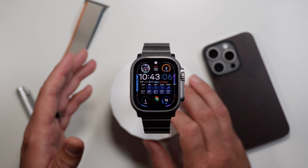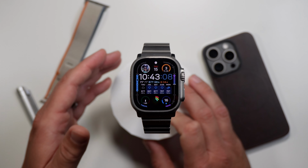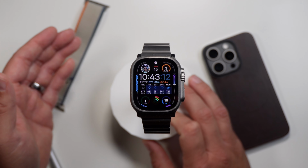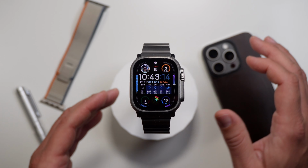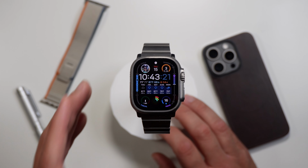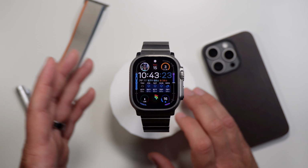One thing that I always recommend if you're having some weird issues with battery or different apps, always try rebooting the watch like I did with the Vitals app. That seems to always kind of help fix things. So don't be afraid to reboot your watch if you are experiencing some kind of issue.